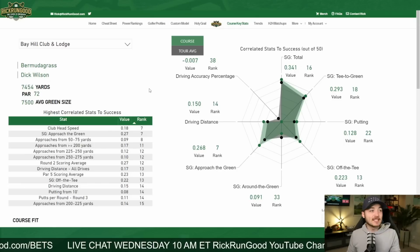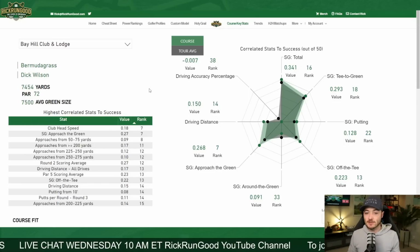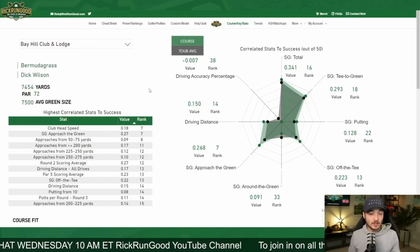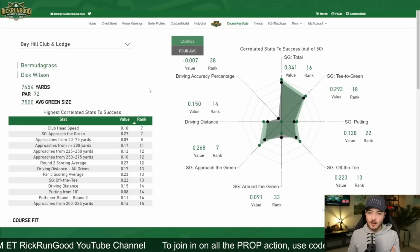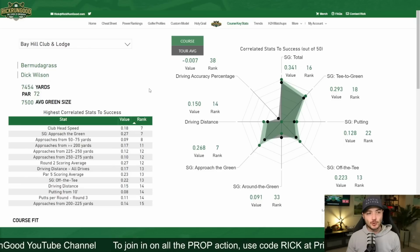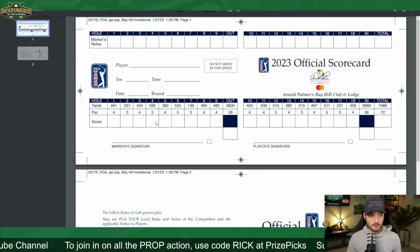That stands out to me. It slaps me in the face, right? And says, wow, okay, we are really looking for second shot golfers around this golf course. A couple of other items. Let me show you the scorecard for Bay Hill.